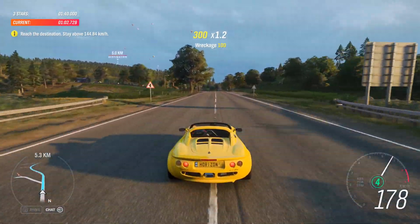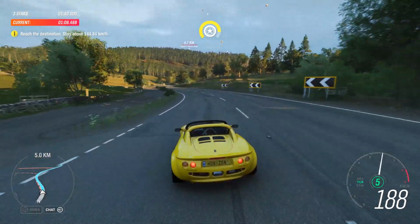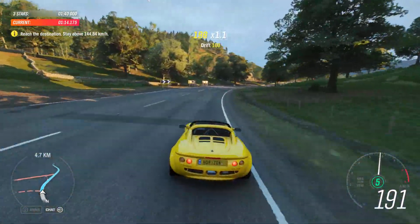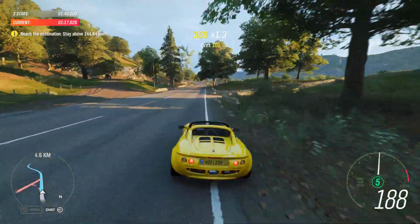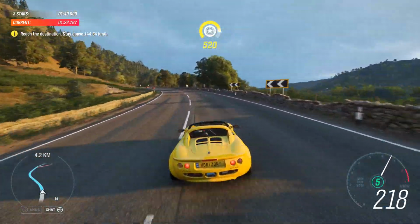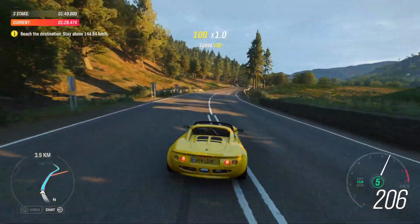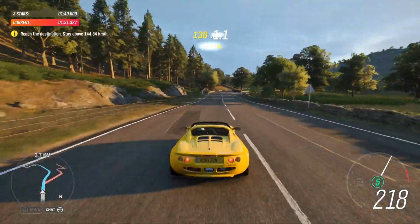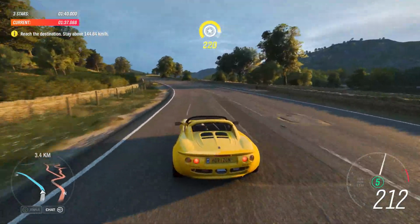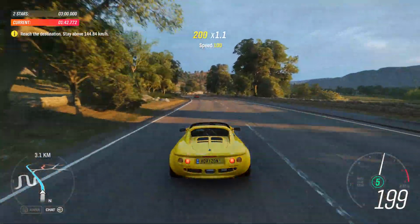It weighs well under 700 kilos and makes 190 horsepower from its 1.8-litre engine, which revs to 8,000 RPM. Just listen to that. All right, it's not the fastest way around a corner, but it's definitely the most entertaining. Completely sideways now, making it look easy too.